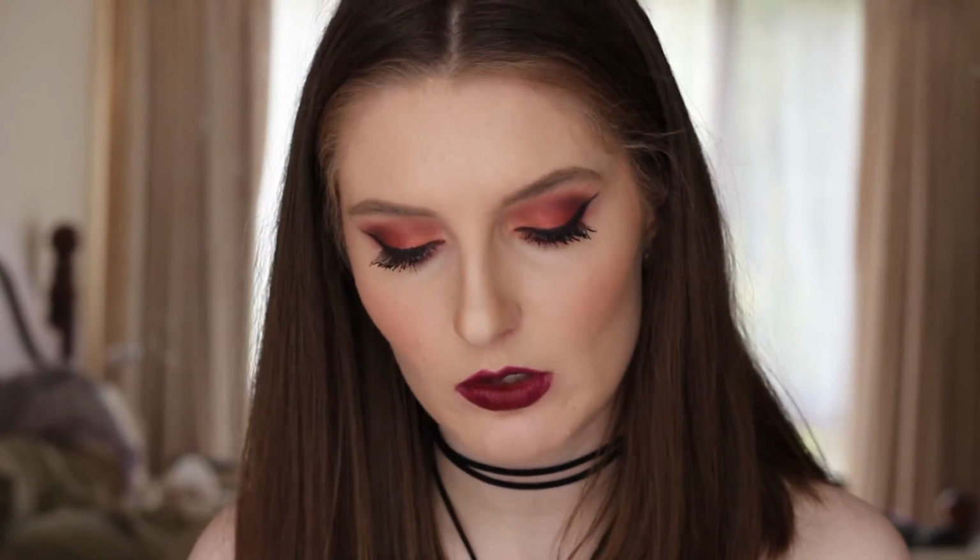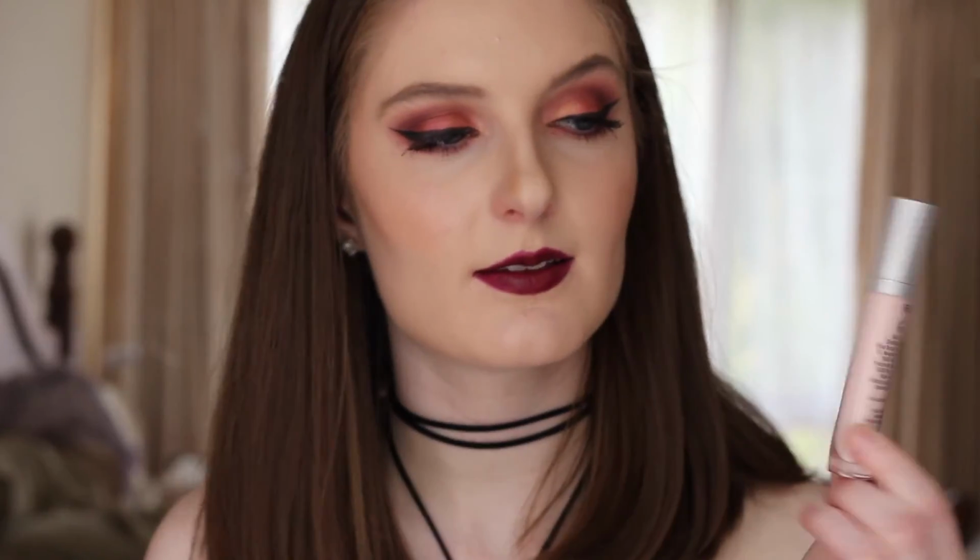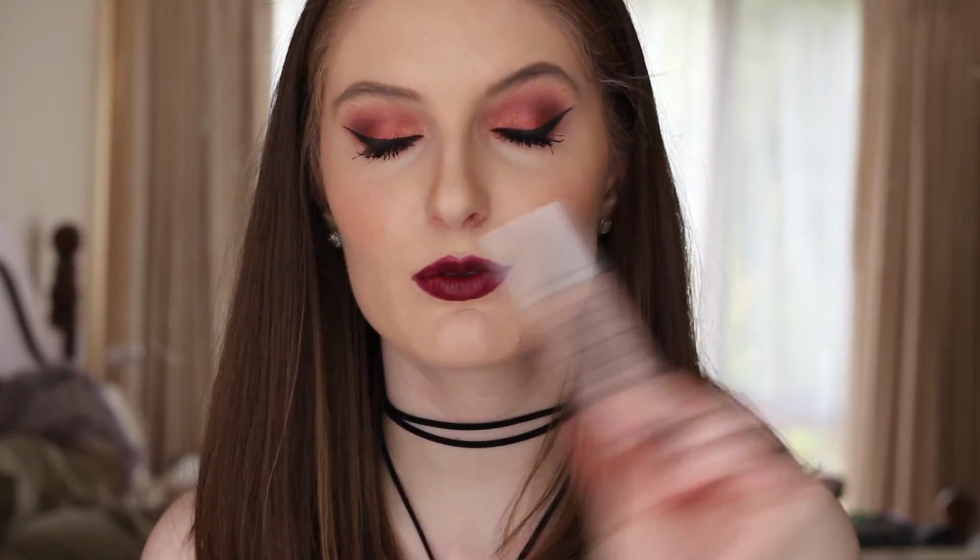I definitely think so far that it is much better than the Smashbox color correcting sticks. I did get one of them to help lighten up and cover the dark circles under my eyes. But so far I think this one's a lot better, but I will do a full review once I have completely tested it out and seen how it wears and everything like that. But so far I think this one is something I'm really going to enjoy.